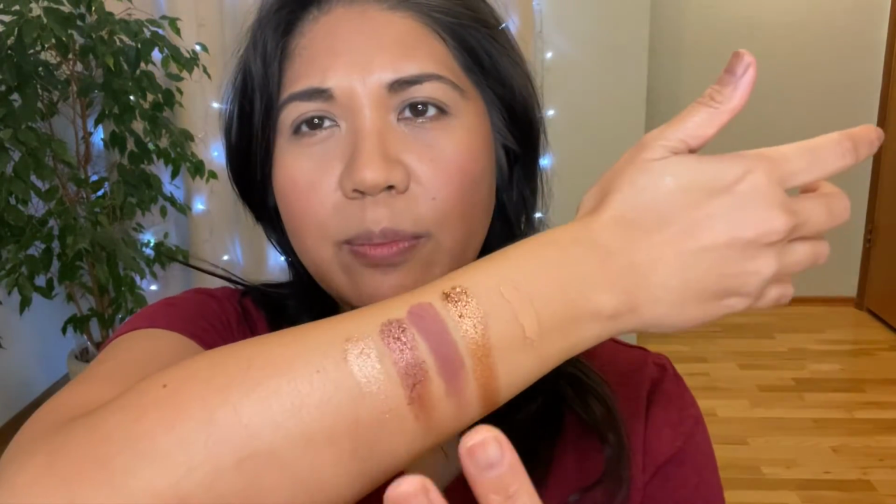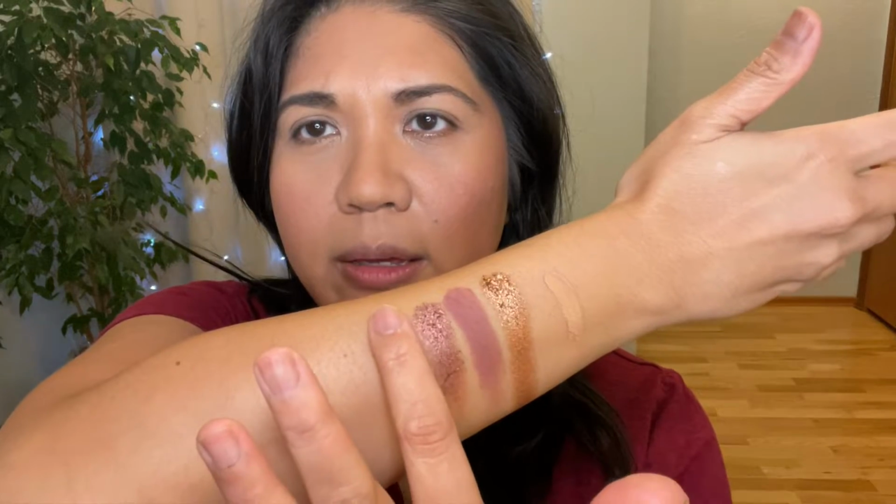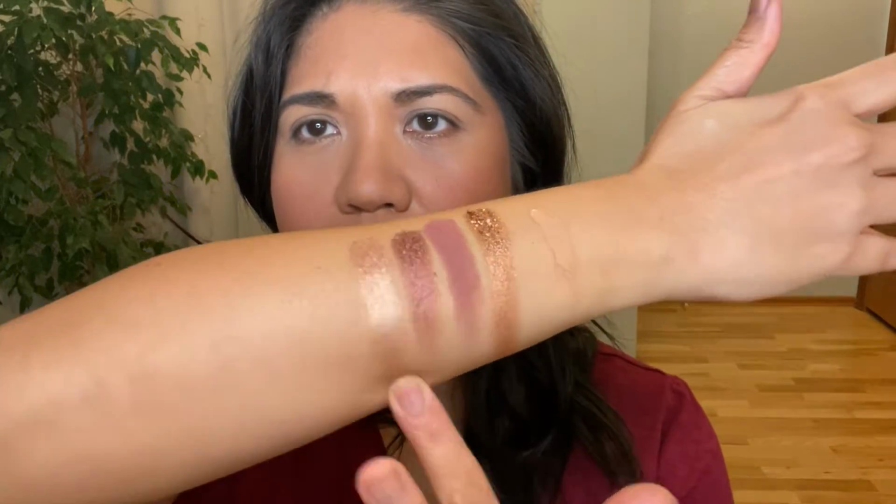Right off the bat, I can feel like these don't necessarily feel like the regular Pat McGrath, but they're still good quality. So this is the second round.